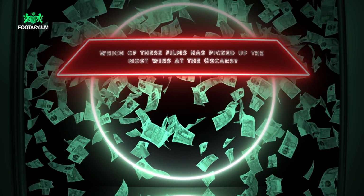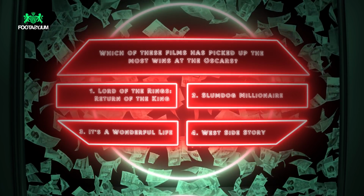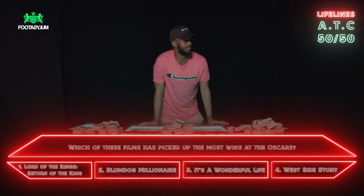Next question for Darkest, Quizmaster. Which of these films picked up the most wins at the Oscars? Number 1, Lord of the Rings, Return of the King. Number 2, Slumdog Millionaire. Number 3, It's a Wonderful Life. Number 4, West Side Story.